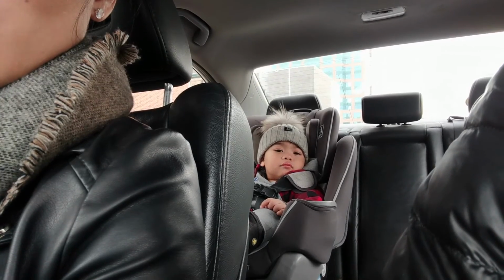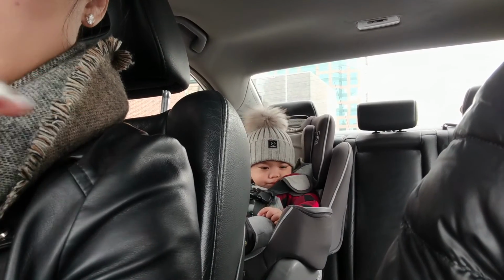It's not that cold, actually. I'm just wearing a sweater and a leather jacket and a big scarf. It's not cold at all. I think the plan right now is to bring Lincoln to see my parents. Chris and I are going to go shopping, and then we have a different party later on this evening. Wave hi!